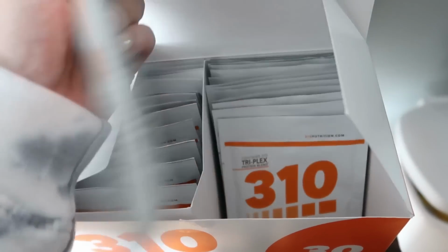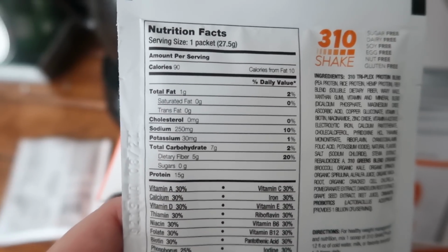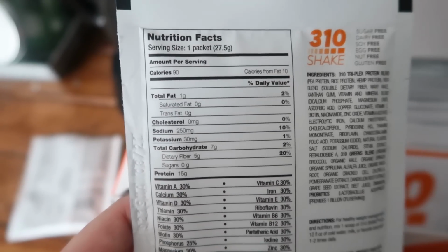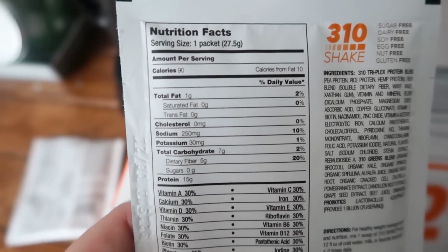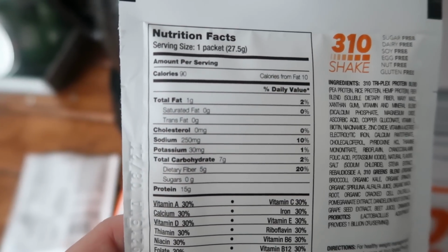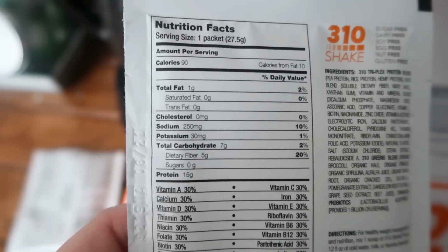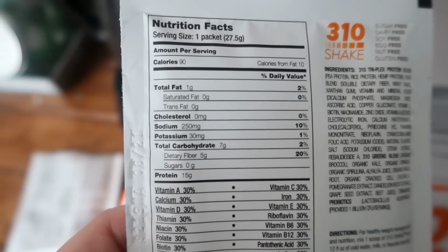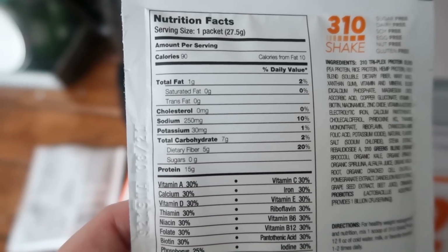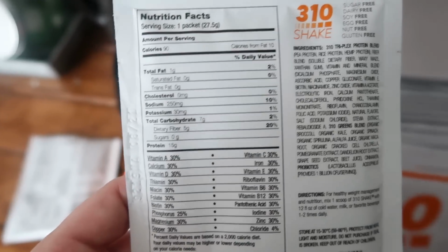I want to show you guys the macros really quickly on these serving packets. This is the one I just had, the vanilla chai, but they're all pretty much the same. So this is 90 calories, which is great if you're counting your calories, but if you're like me and you're on strict keto, which means I count my macros, a total of 1 gram of fat, 5 carbs, or I'm sorry, 2 carbs, so 7 grams of total carbs, 5 of fiber, so a grand total of 2 net carbs, which is awesome, and 15 grams of protein.